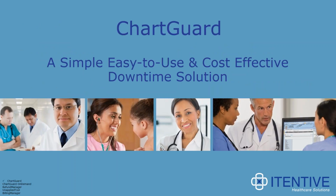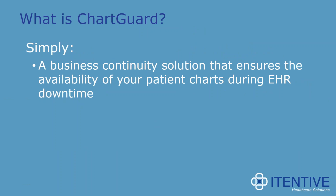So the first product we're going to talk about is our ChartGuard product. ChartGuard is a simple, easy to use, cost-effective downtime solution that ensures the availability of your patient charts during EHR downtime. So it is a business continuity solution and a downtime preparedness solution.